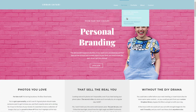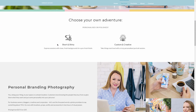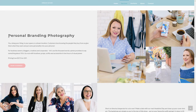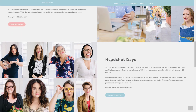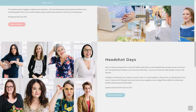The other headshot photography page basically doesn't introduce anything very new. Here it's just talking about personal branding photography. The only major new thing is the service called Headshot Days, which I've read about on your other pages. You could, I guess, bring this section into the other page, into the personal branding page. So merging the 2 pages into one.